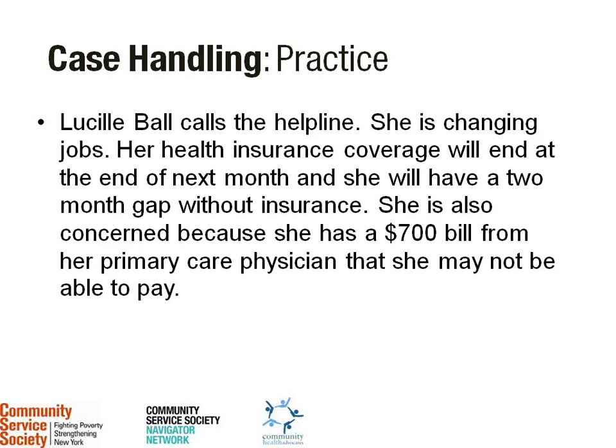So for the bill part, what happened? Why does she have a bill? Did she see a doctor that is out of network? So again, it will trigger a series of questions that you want to find out, like why does she have a bill? And then for the insurance part, that's something else that you want to explore.